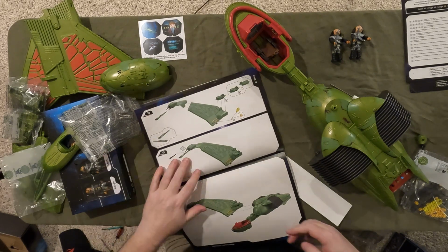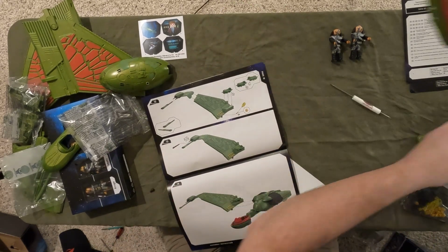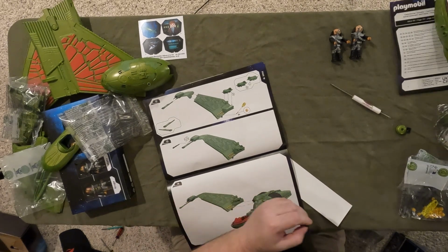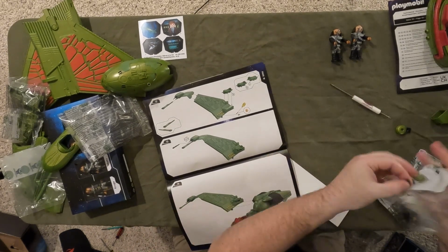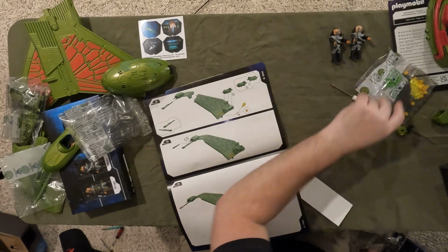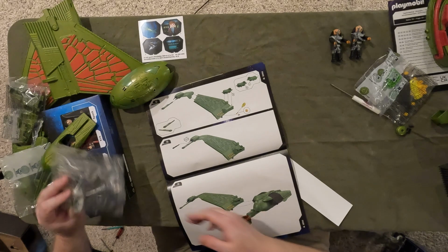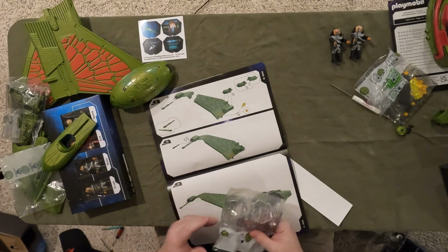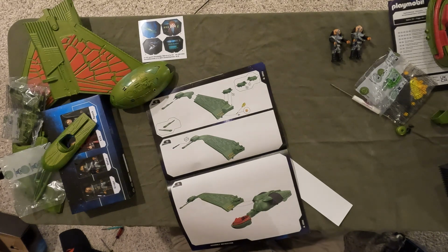This is great. Okay, now we're on to the wings. Try not to lose pieces because I've got this little bitty thing right here. Okay, so is this done? This is done. We're done with this. So here's all the yellow pieces and the green pieces. We'll get to that. And then these are clear pieces. Oh, these are the pieces that go on that probably. I guess we'll find out.